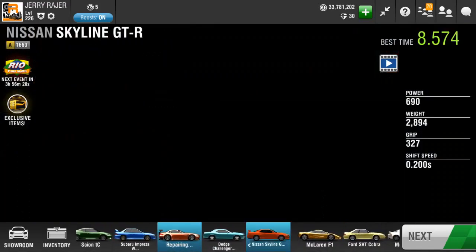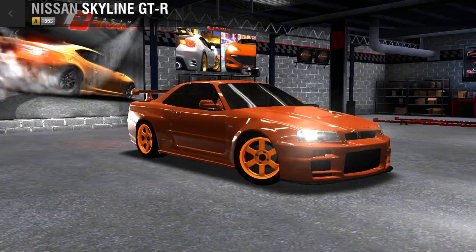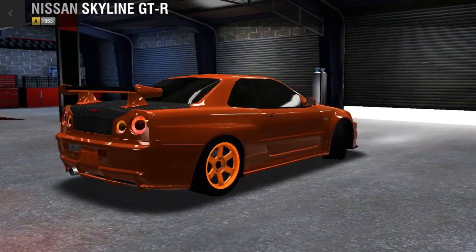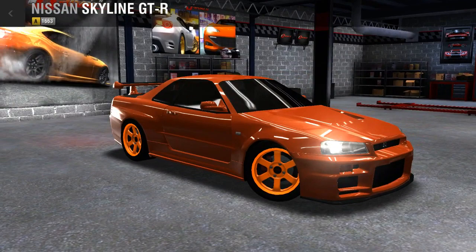Then we have some other cars. Actually, I'm gonna stop by this one. This is the Skyline GTR. I actually won it in a pink slip because Wellside Custom has provided me with a 63 tune for the Skyline R34, and I have to give him a huge shout-out for that because honestly I won so many Skylines just because of that tune.